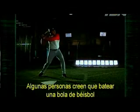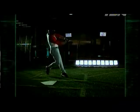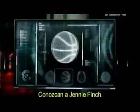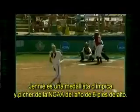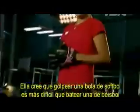Some people think that hitting a baseball is the hardest thing to do in sports. Is that true? We found someone who wants to put that myth to the test. Meet Jenny Finch. Jenny is a 6-foot-tall Olympic gold medalist and NCAA Pitcher of the Year. She believes that hitting a softball is harder than hitting a baseball and is here in our lab to prove it.